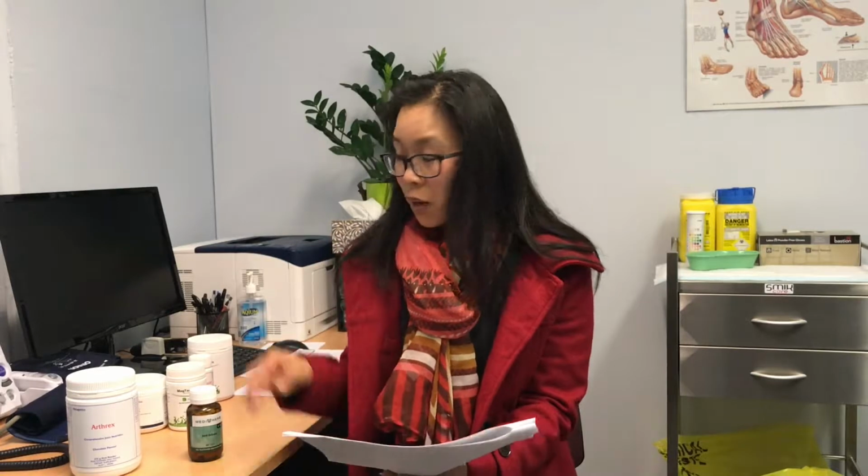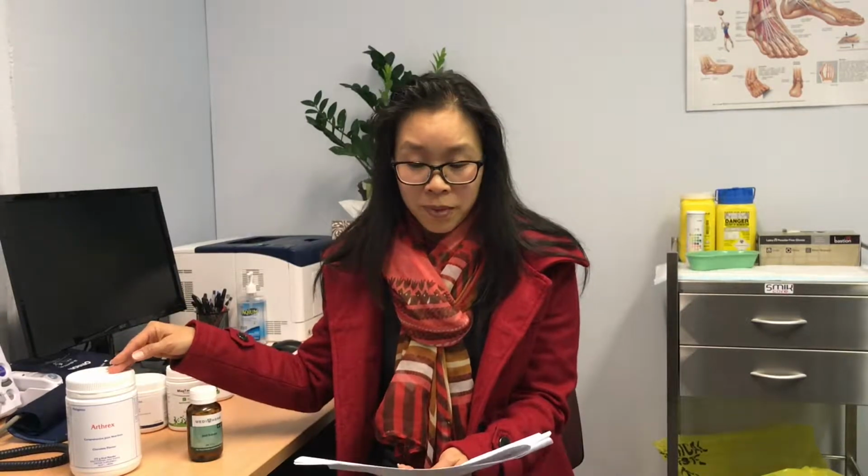And also with the vitamin D supplementation, that's also cautioned in someone with sarcoidosis or with hyperparathyroidism. So they need to have medical supervision if that is the case.